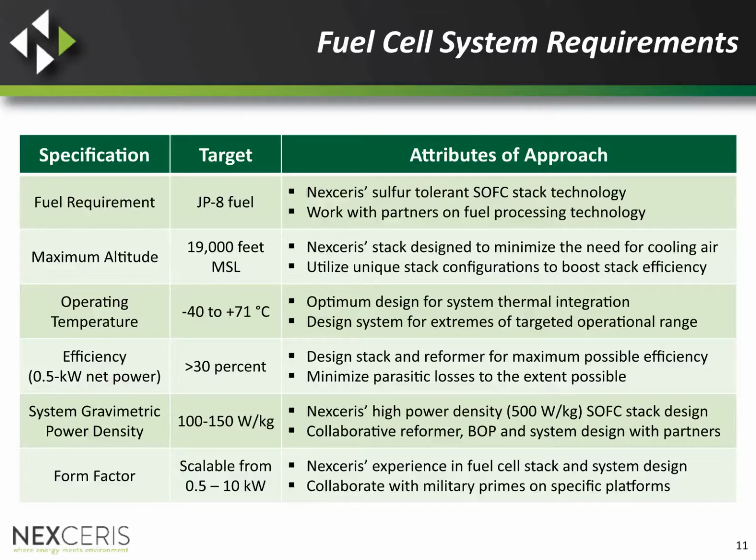An efficiency target of greater than 30% for the 500 watt system was the next requirement. Here we sized the stack and reformer for maximum efficiency at this power level and minimized parasitic losses to the extent possible. The fifth requirement was gravimetric power density of 100 to 150 watts per kilogram.